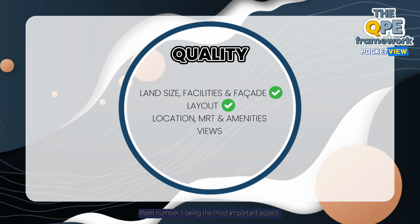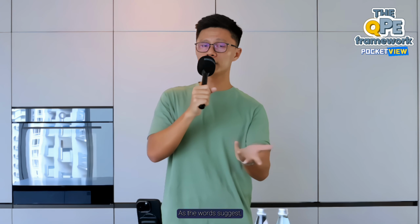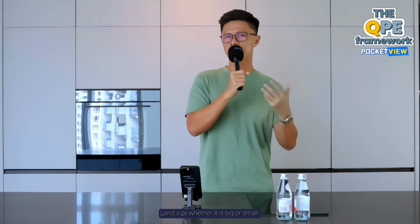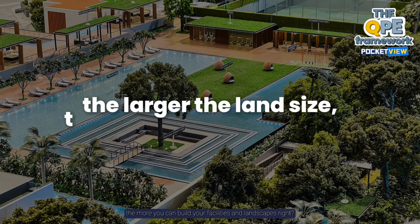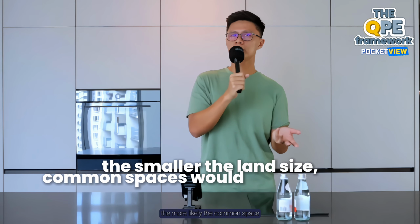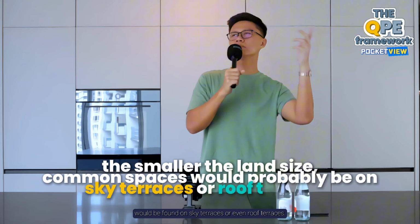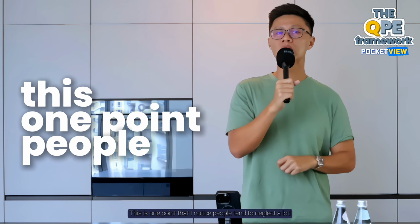Point number 1, being the most important aspect: land size, facilities, and facade. As the words suggest, land size, whether it's big or small, well, to put it simply, the larger the land size, the more you can build facilities and landscapes, right? The lesser it is, the more likely the common space will be found on sky terraces or even roof terraces, and so on and so forth. This is one point that I notice people neglect a lot.